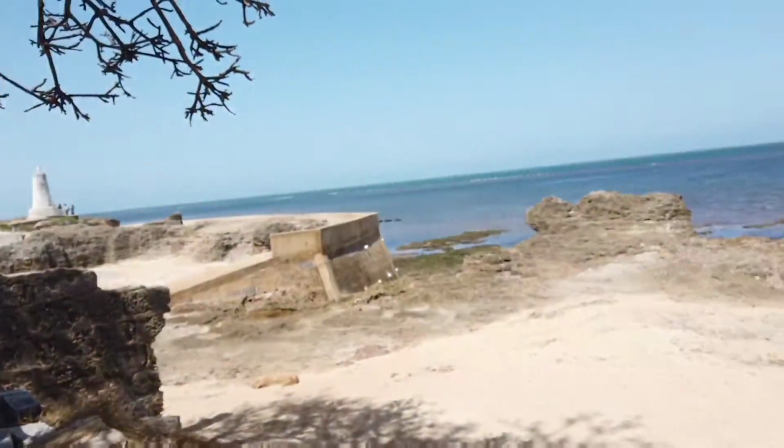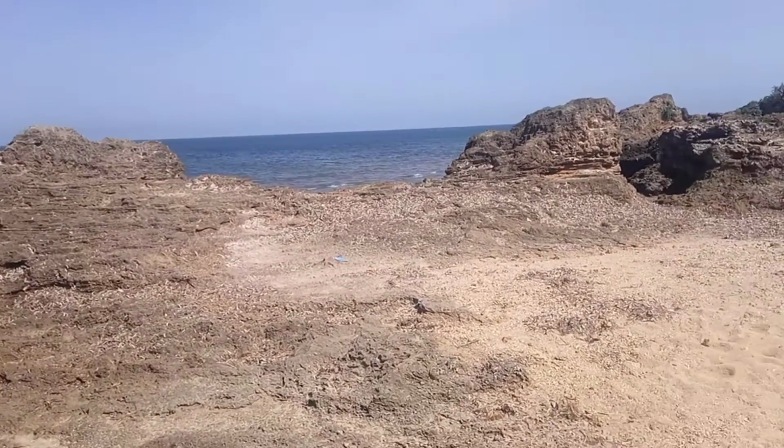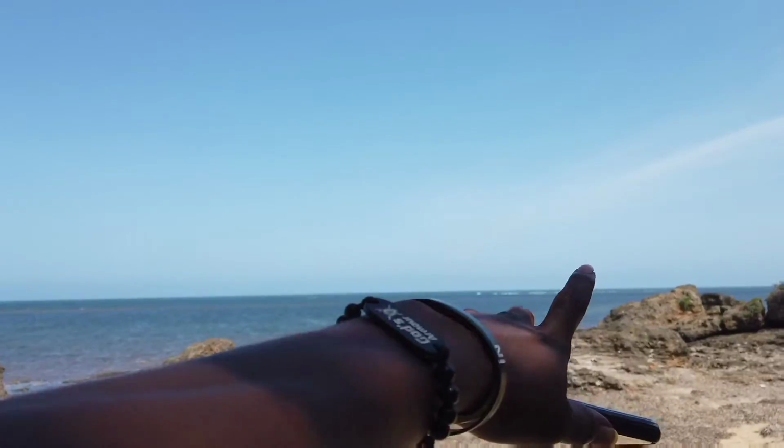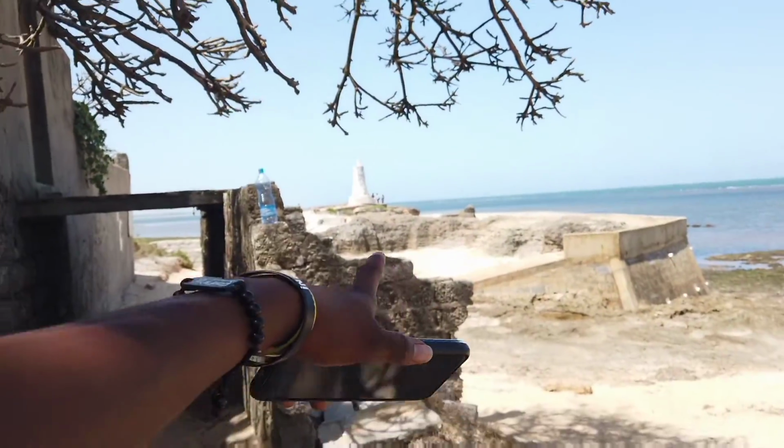At this place, it is very rocky, a rocky beach washed away by the sea, but you can see both the sunset from this side and the sunrise from the other side when you are right here. I'm going to take you there and show you how everything is. Stay tuned, and let me know in the comment section what you think about this place.